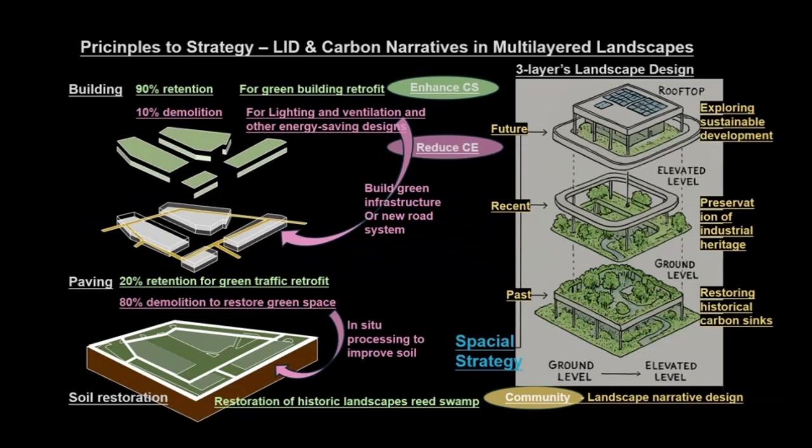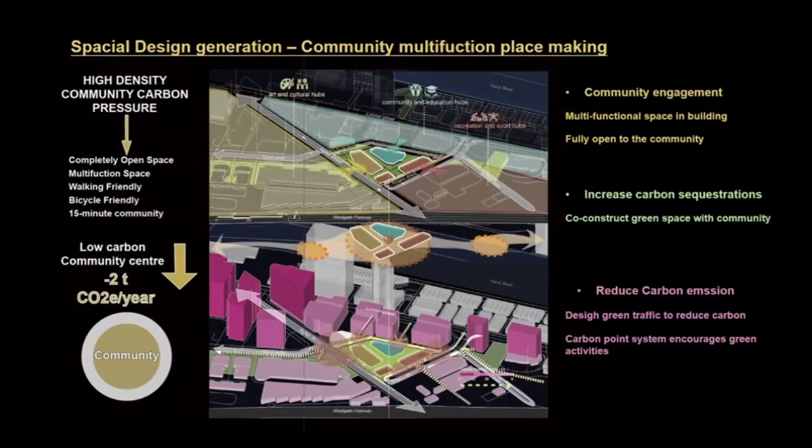Then our special strategies come out. Retain 90% of the buildings and demolish 80% of the paving for open space design. Demolition materials are reused for green infrastructure and soil remediation. The landscape is narrated in three layers: historical wetland, industrial relics, and future rooftop. As you can see, the community integration in the design response invites high-density mixed-use community life, so it will be a multifunctional space in the building and fully open to the community.